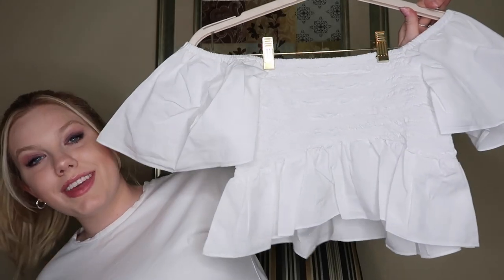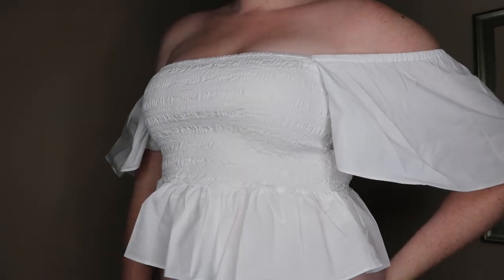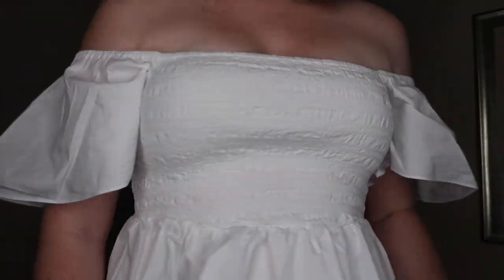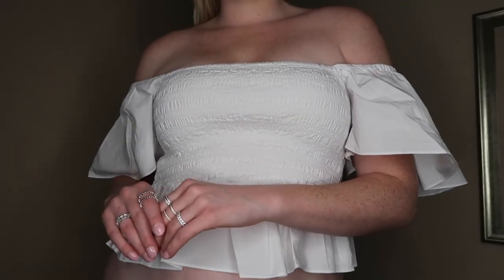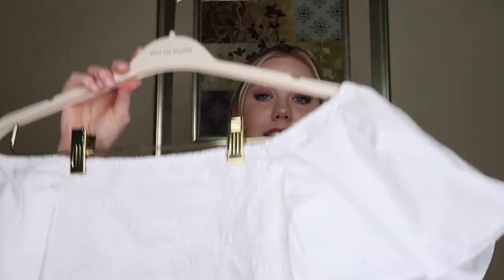So here's a first glance of the top, not on me and just on the hanger. This first top right here is a white crop top, and as you can tell, it has some ruching up top and it's very stretchy and comfortable. As you can see, it's an off the shoulder top with really flowy sleeves, which is really cute and really perfect for the summer.